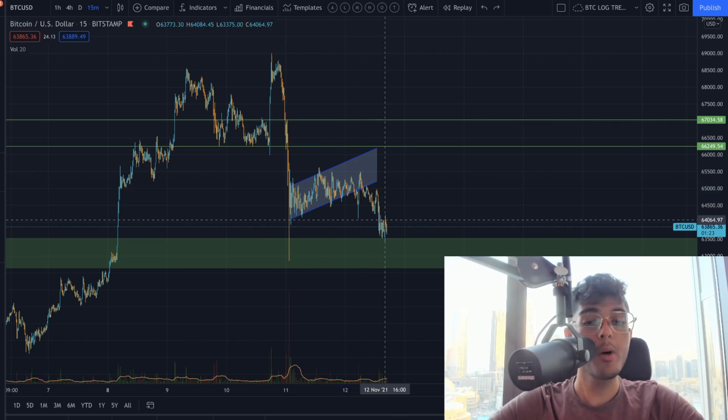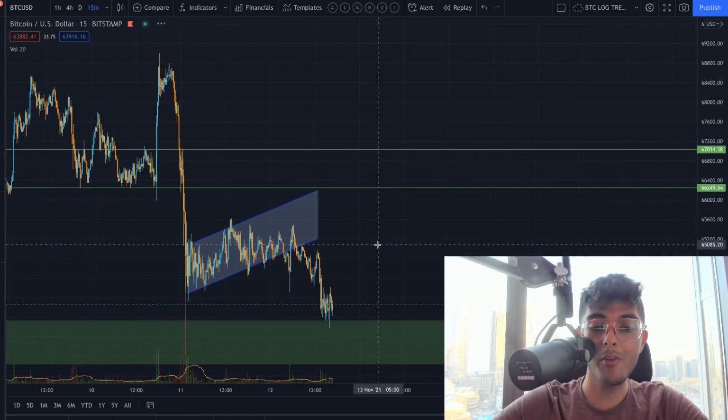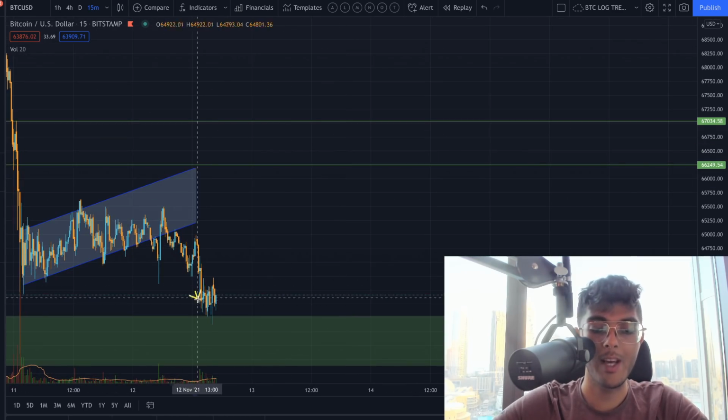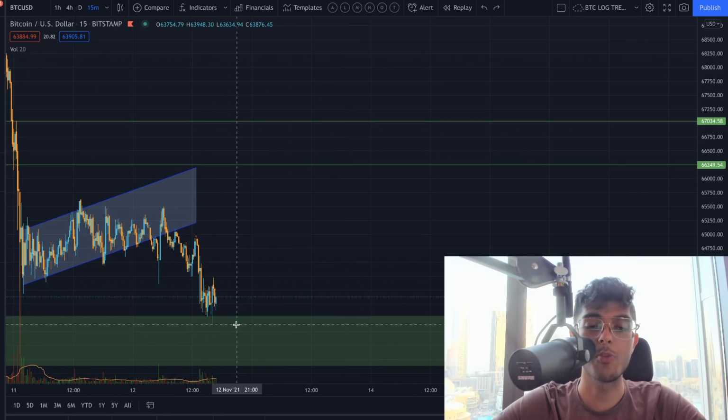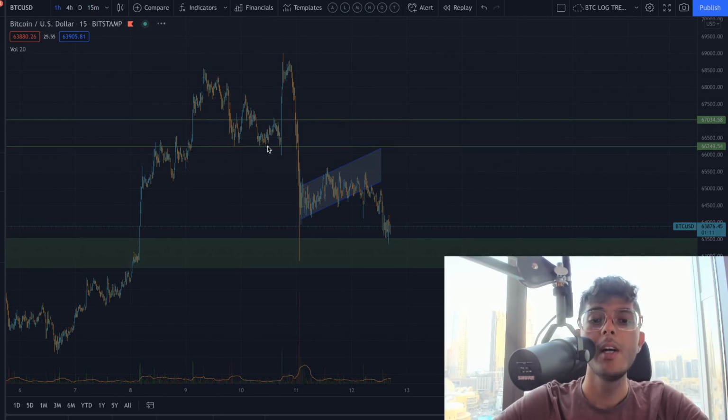But what we've done now is we have come back down to test this area and find a little bit of support, and we are finding support. Again, if we stay zoomed in here, we can see that Bitcoin ended up hitting this range and got a small bounce up right here. Nothing huge, nothing super impressive just for the moment, but it is still nice to see.